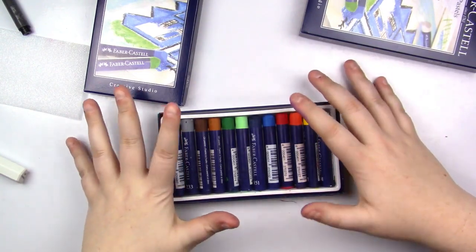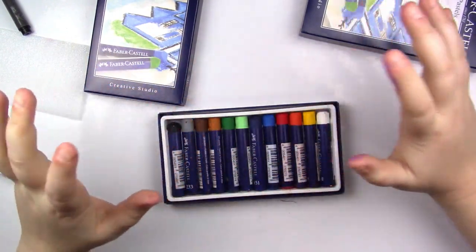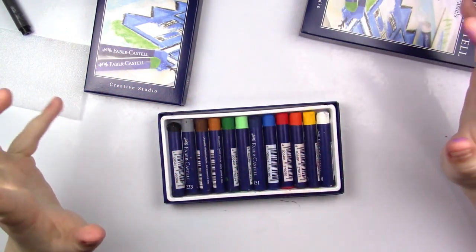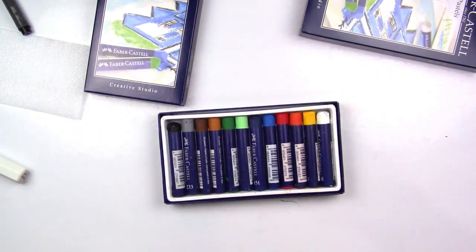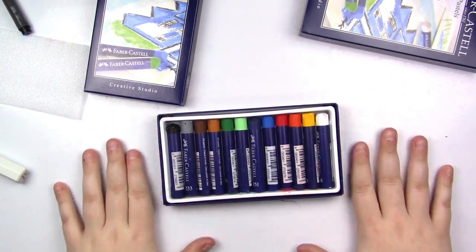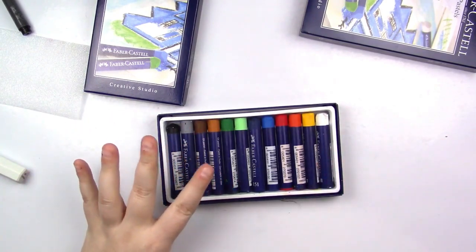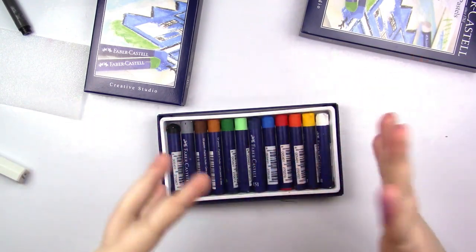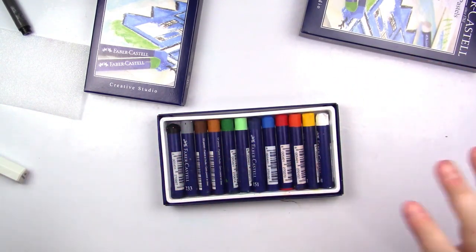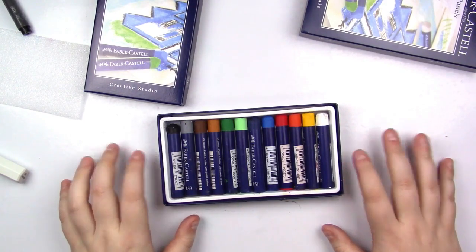I hate these. I hate the way they feel when you put them on paper. Oh, it grinds my gears. I just hate how unblendable they seem to be. I don't know, they're sticky, and I just don't like anything about oil pastels. And I try to love them. I have disliked them since I was a child in little art class, like fourth, fifth grade. I cannot stand them. I don't know what it is.